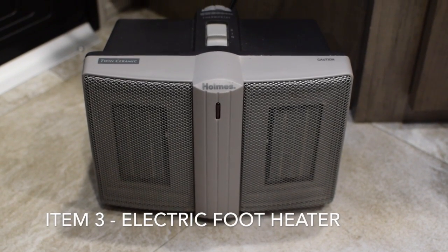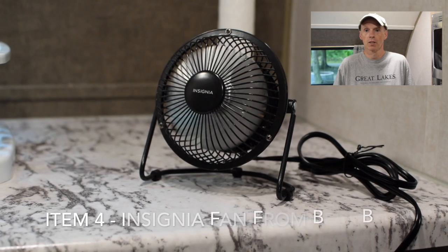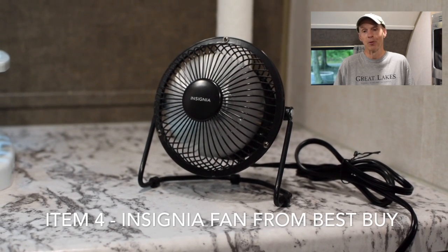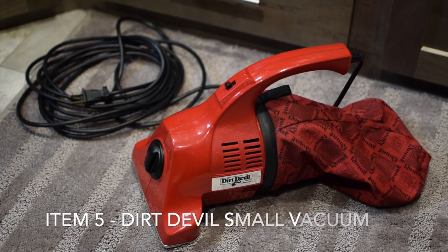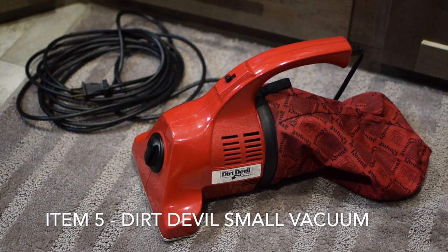The third one is the foot heater, just an electrical foot heater. We use that regularly instead of burning propane to heat the cabin in the mornings, for example. Number 4 was the little small Insignia fan we got at Best Buy. Really good for ambient noise at night, and it also gets some airflow going while you're sleeping. And number 5 is a small vacuum. We have a little Dirt Devil, but any small vacuum will do to just keep the environment clean while you're camping. So those are the top 5 environmental helps for the R-Pod.